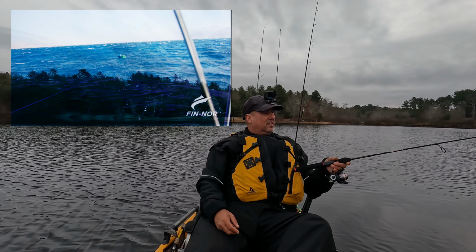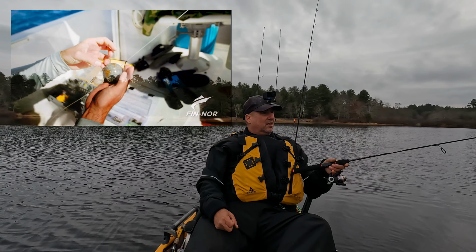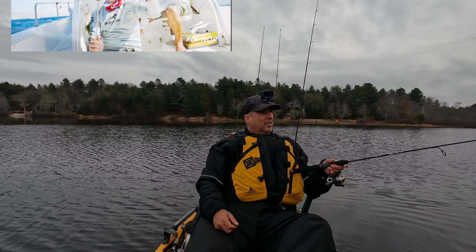Give some line. Our goal today is to catch the giant squid. So right now I'm gonna try to get a smaller squid to use for bait. So this is the little squid jig, this is the mega squid.